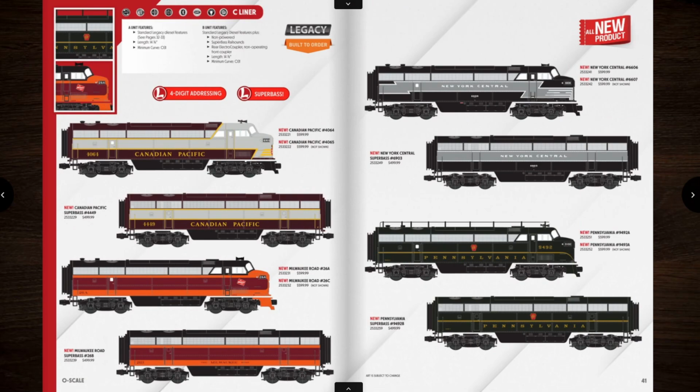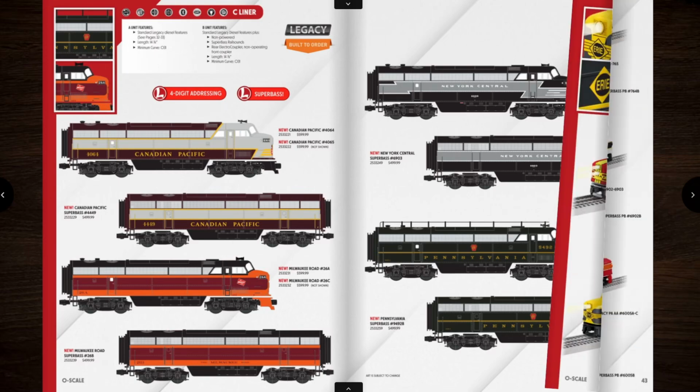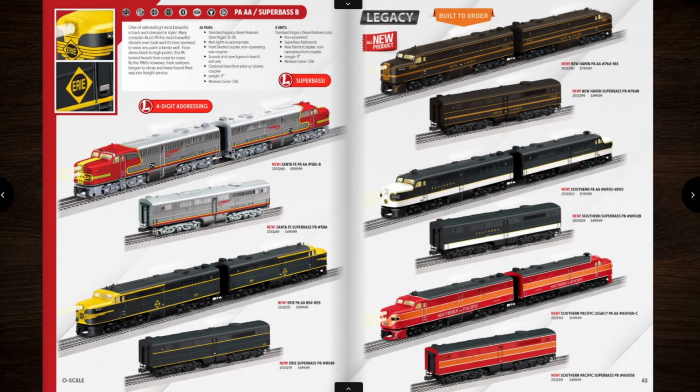Give me Milwaukee, Pennsylvania, and New York Central. Venus. Oh my days. Canadian Pacific. And I'm not too big on it now because of the merger. I like your steam engine. I love your steam engine, but the merger. Yeah.